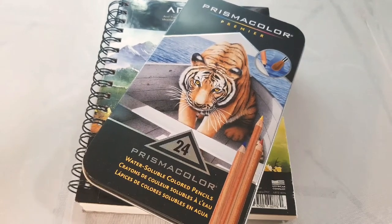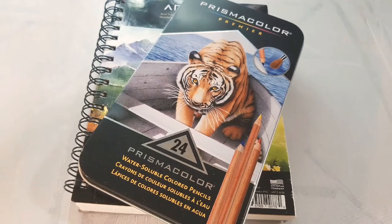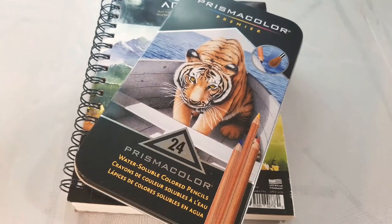Hey, Artnerds! Today we are doing another watercolor pencil review, and we're taking a look at Prismacolor watercolor pencils.